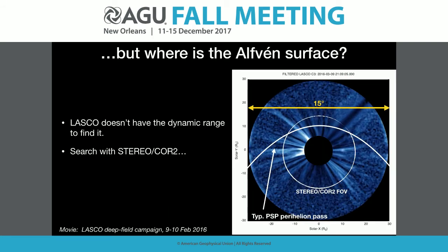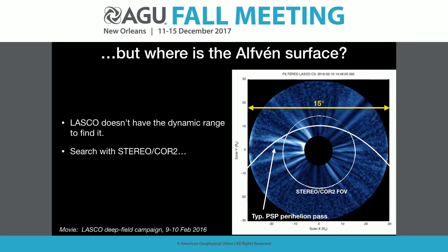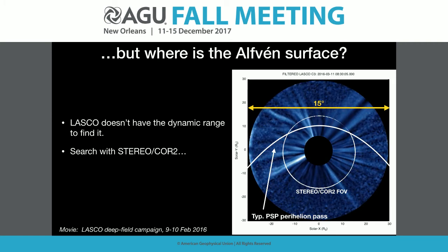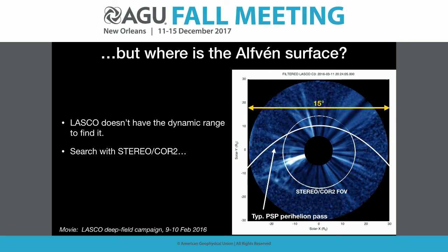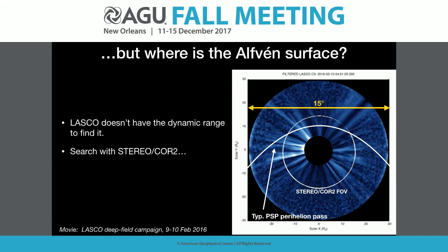The other important surface is the Alfvén surface, where the plasma becomes causally disconnected from the sun in the MHD approximation. That's where the wave speed no longer exceeds the bulk speed, and so even inbound waves are ducted outwards. You can't go after that with remote sensing with LASCO. It just doesn't have the dynamic range to do it. So you have to go a little farther in, to STEREO COR2.